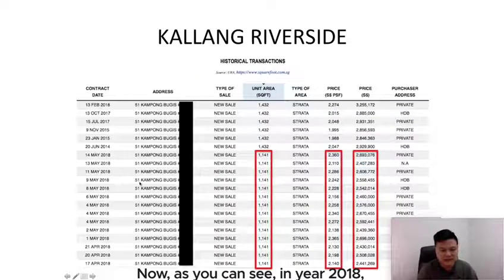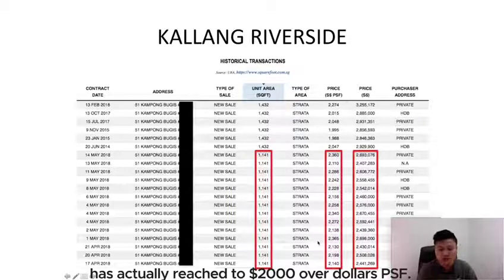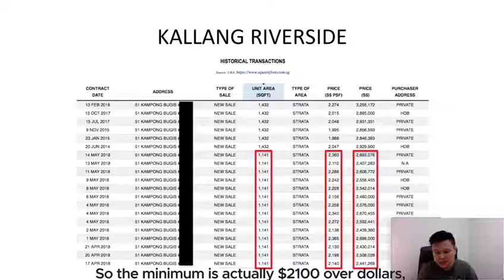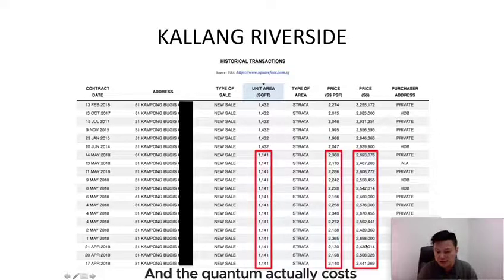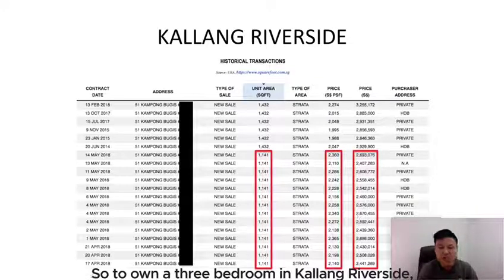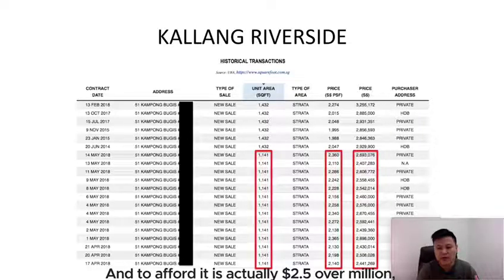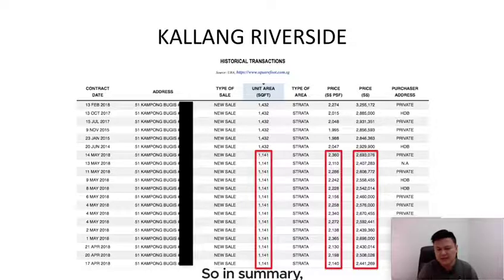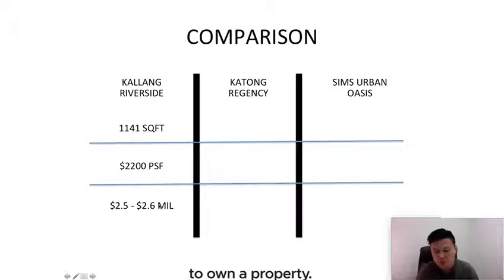As you can see, in year 2018, for this size, the per square foot price has reached over 2,000 dollars PSF. The minimum is over 2,100 dollars, and it reaches up to over 2,300 dollars. The quantum costs around 2.4 million up to over 2.6 million dollars. So to own a 3 bedroom in Kallang Riverside, it will cost you an average of $2,200 per square foot, and to afford it you need over 2.5 million. So it's actually quite expensive. In summary, the size is around 1,100 square feet, the PSF is 2,200, and it costs around 2.5 to 2.6 million dollars to own a property.